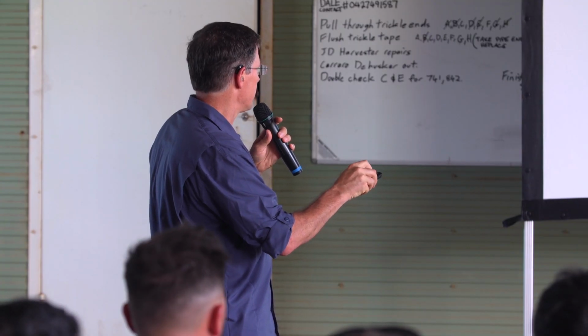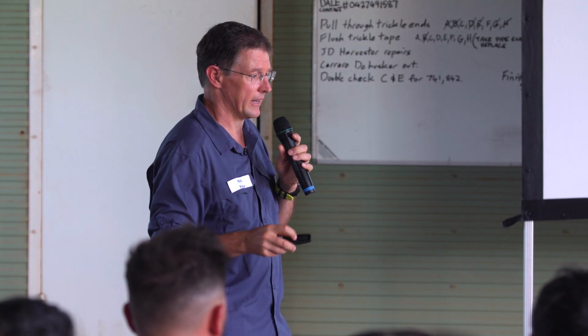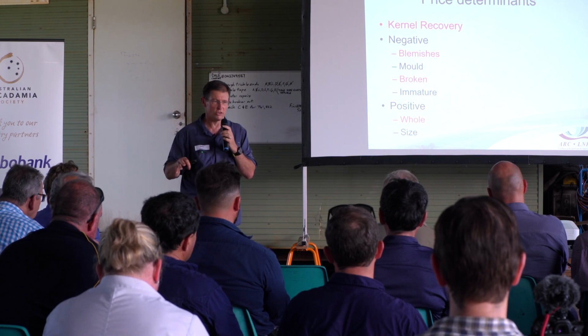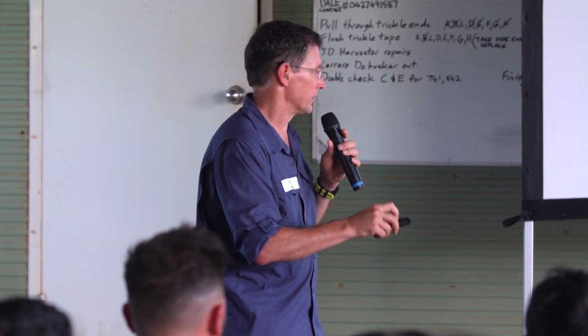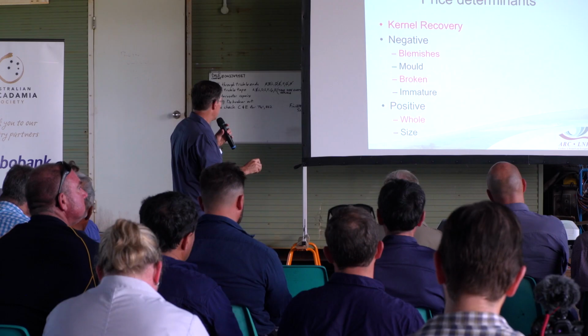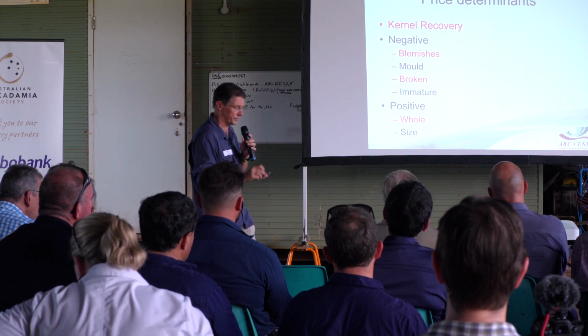Kernel recovery, blemishes, in particular, well, not in particular, only kernel discoloration, and that form of discoloration is something I don't think you see quite so often. I'll show you a picture in a moment. Broken kernel, how can we reduce the amount of broken kernel? And how can we get more wholes?